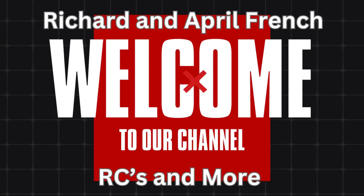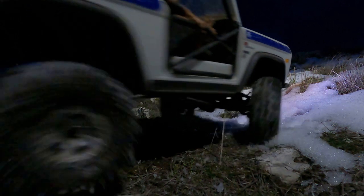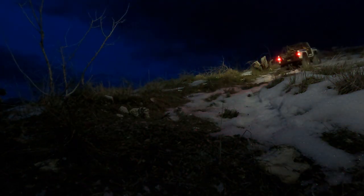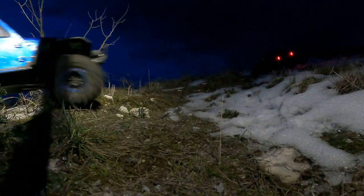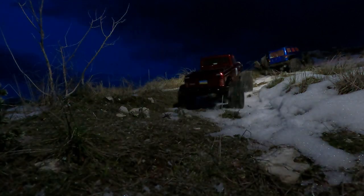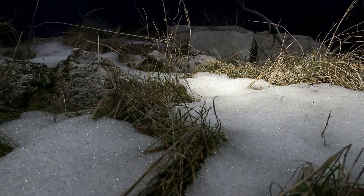Welcome back, guys. Richard and April French, RCs and more. We're gonna go this trail here. I'm gonna park next to this stump off to the left. We'll probably get a stick in a couple shots, but that's okay. Well, let me show you that.